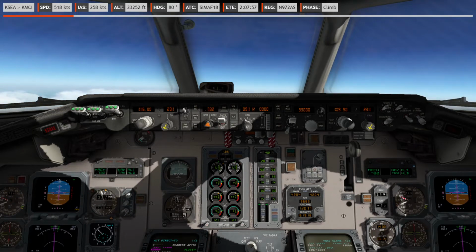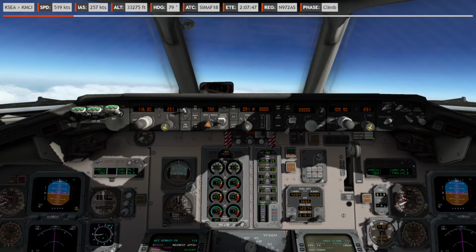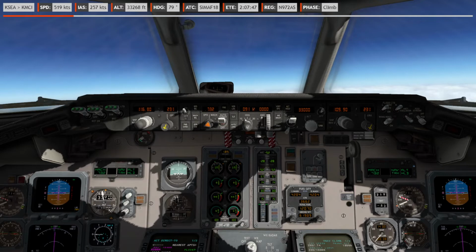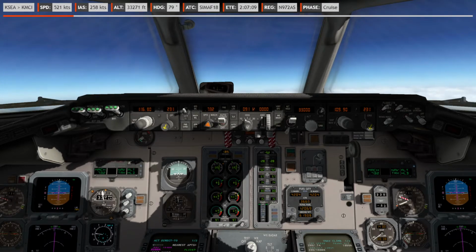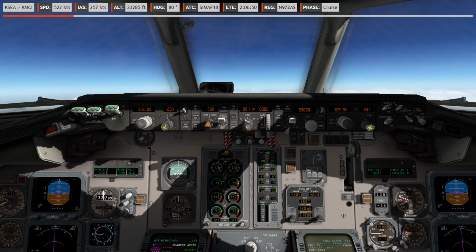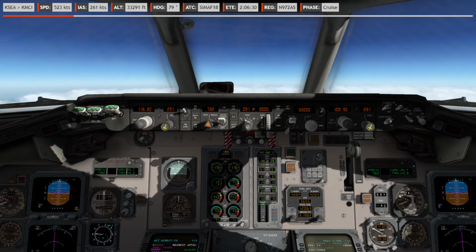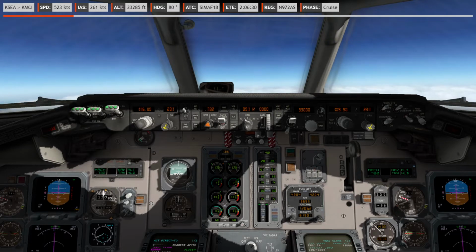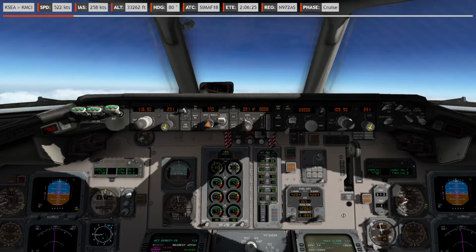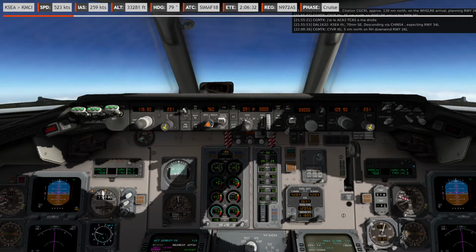900. It should begin to level off and stay if everything is going to go right. Other than that, incrementally work it into 33,000. Okay. Let's set our cruise. We are set and in cruise.